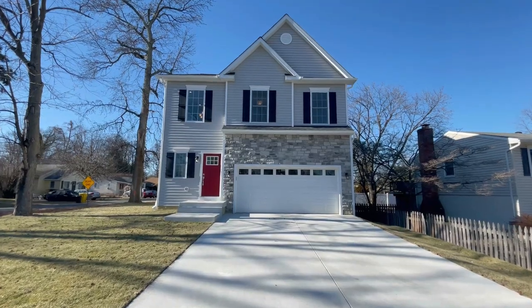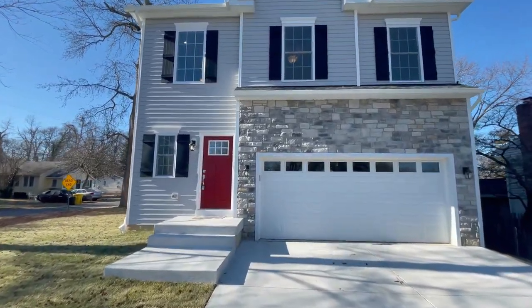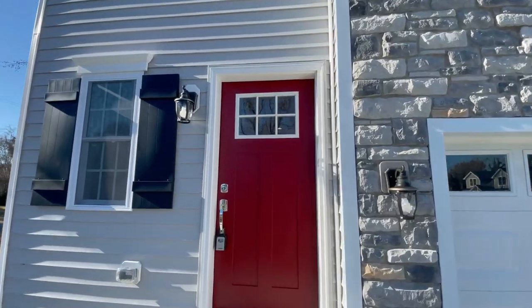All right, guys, so today we are in Severna Park, Maryland, in the Manhattan Beach subdivision. This house is one block from the community boat ramp and marina. It has three beaches and a clubhouse as well, hence the Manhattan Beach subdivision.